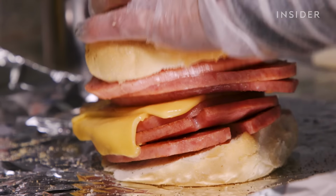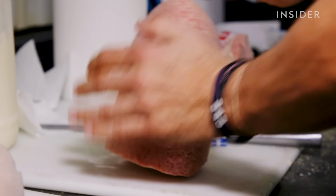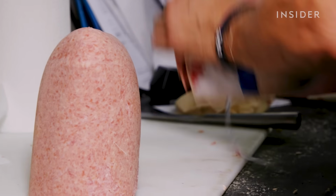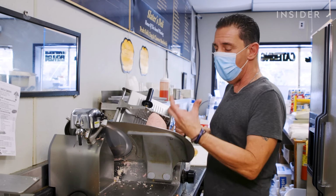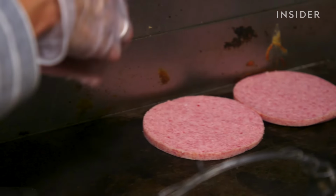The smoky, salty, processed meat is sold like this, in hefty 6-pound logs of ground pork that's been spiced, smoked, and cooked before it's shipped to delis across New Jersey. The pork roll gets sliced on number 8 all the time. This way it's the same thickness and the same texture all the time. If it's sliced too thin, it'll shrink up on the grill and it just won't be the same.